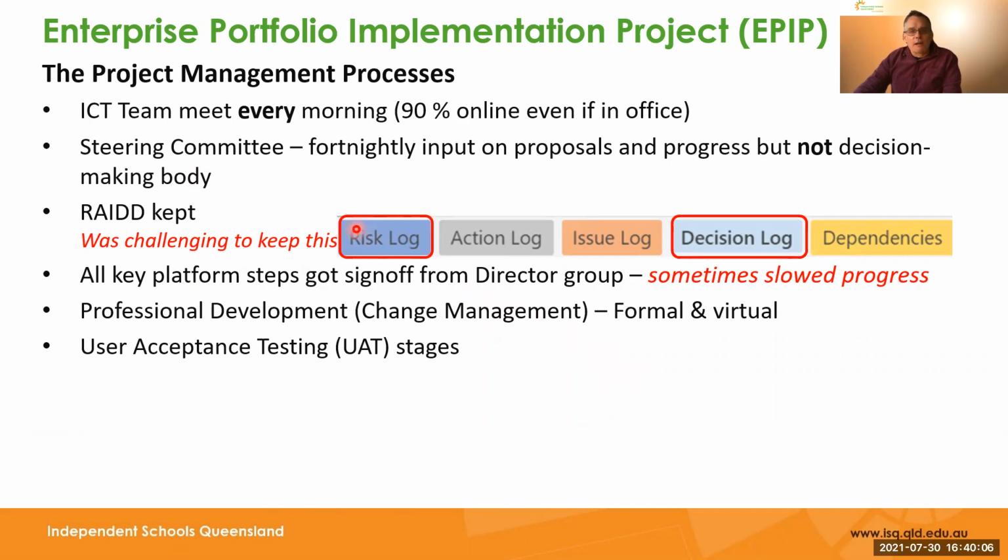Also, trying to keep track of your risks, your issues, your decisions. You really need to protect yourself in these environments by doing this. So keeping the RAID up to date was hard work, but we did it. We had to meet so often, basically every morning for many, many months. Most of the time it was online, even when we were in the office, sometimes it was just easier.